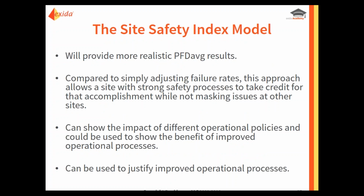All right, so I kind of wanted to touch briefly on all those different areas.